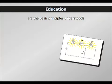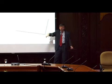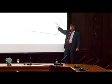So the questions that I asked the students were the following. When that switch S is closed, what happens to the intensity of light bulbs A and B? And the only thing the students had to say was it increases, it decreases, or it stays the same. That's the only thing they had to write down. What happens to the intensity of light bulb C? What happens to the currents through the battery? The potential differences across the 3 light bulbs?